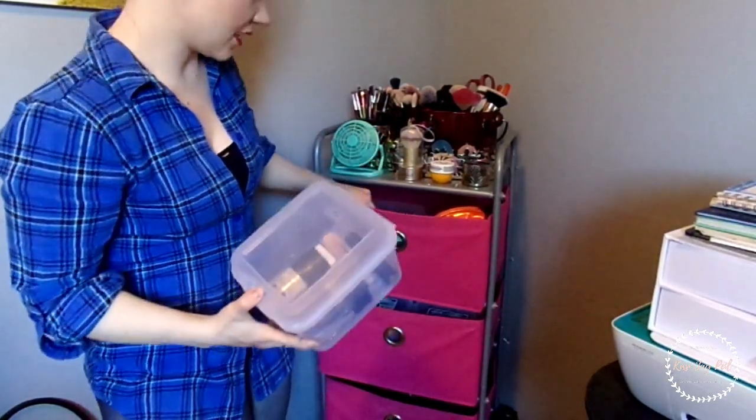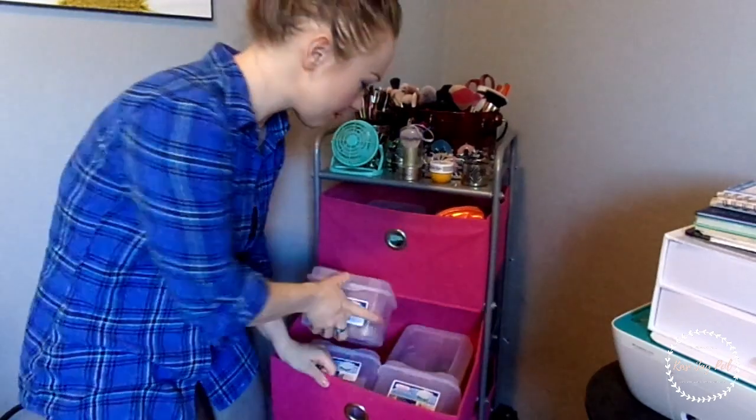And then my Mary Kay foundations are over there, and I love them. I'll show you them in a minute.